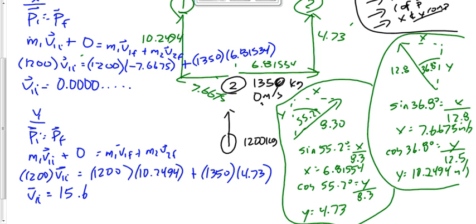Thank you. 15.6 meters per second. Listen, if you got an X that's almost 0 and a Y that's 15.6, what's the answer? 15.6. Listen, you want to resolve those into a triangle, which technically I guess we should. You got 0.0000 something on the x-axis, and then you get 15.6 on the y-axis. Take the hypotenuse of that. What is it going to be?